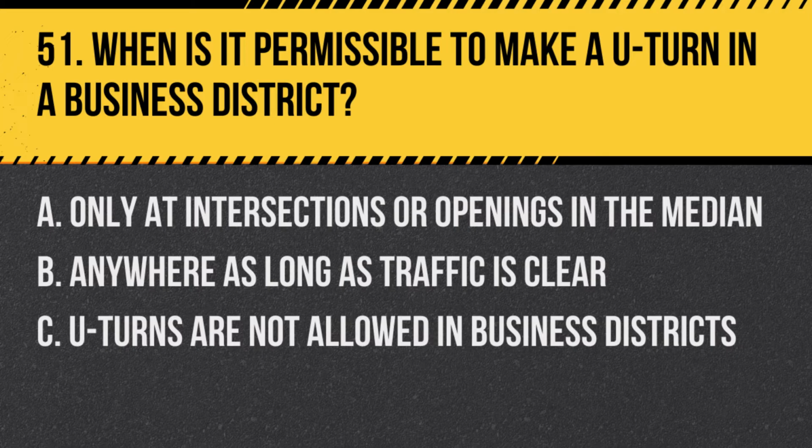Question 51. When is it permissible to make a U-turn in a business district? A. Only at intersections or openings in the median. B. Anywhere as long as traffic is clear. C. U-turns are not allowed in business districts. Answer: A. Only at intersections or openings in the median. U-turns in business districts are usually restricted to intersections or designated areas.